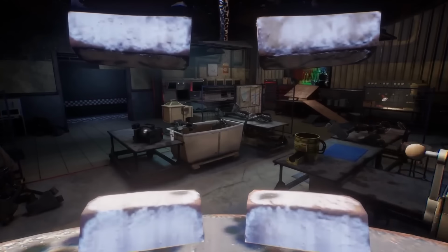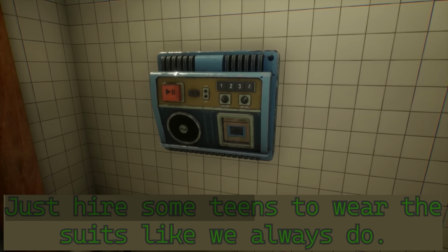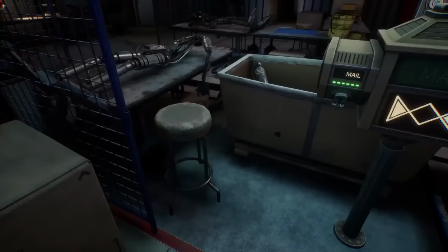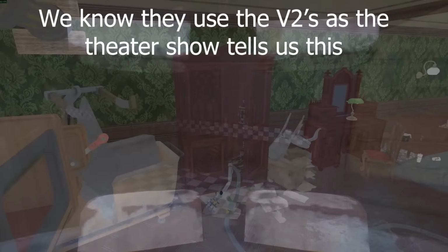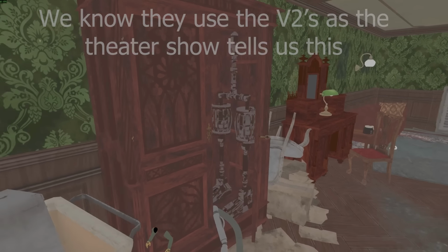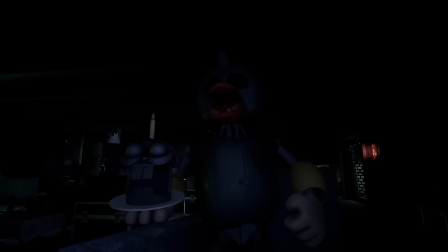That implies that they are using springlock suits somewhere else, because he says, just hire some teens to wear the suits like we always do. But what suits? What springlocks? The old springlocks or the new ones? And how does this relate to the springlock in the closet? And he says, why change it now? Or change from using his designs back to the old ones?